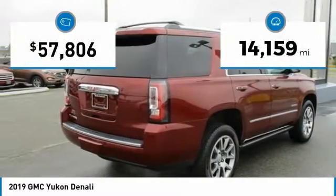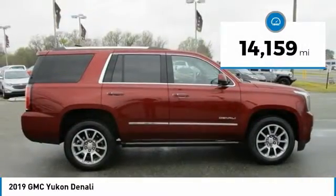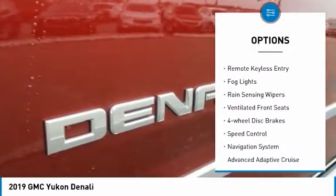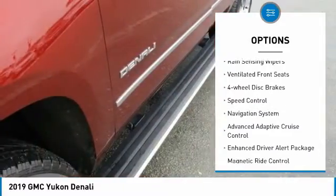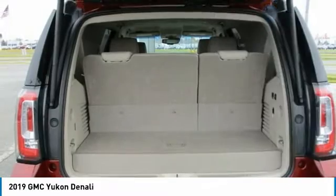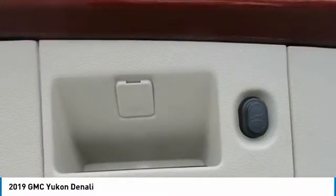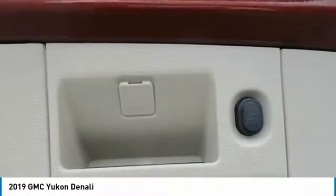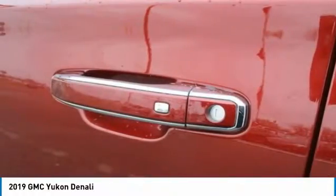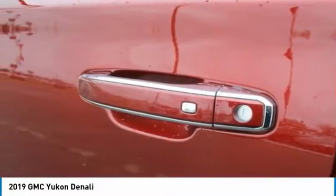This vehicle has less than 15,000 miles. Here are some of this vehicle's great options: electronic stability control, power liftgate, brake assist, traction control, remote keyless entry, fog lights, rain sensing wipers, ventilated front seats, 4-wheel disc brakes, speed control. Take this vehicle for a spin and see why so many shoppers are now proud owners.